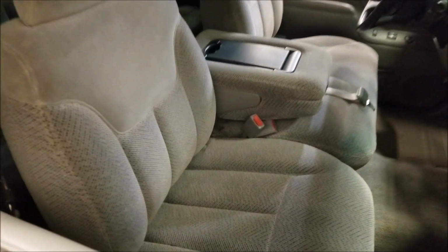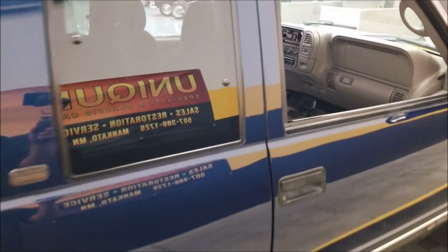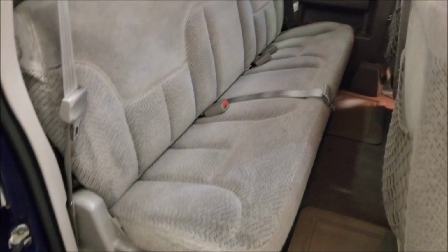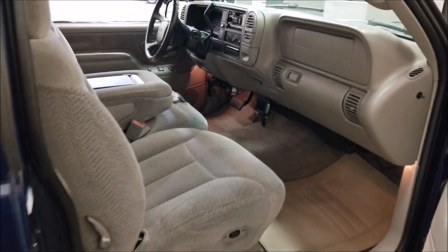Interior, would never guess this truck to be over 100,000 miles. Interior pretty much stock, CD player, AM FM cassette. Now of course in '98 these had the third door to them. Again, look at the reflection of that, it's just amazing. So third door to it, doesn't hardly look like the rear seat's been sat in. These would have a powered lumbar on the passenger side. Of course, like I said, driver's side is a power seat. Just look at how nicely everything fits, closes, clean Carfax, no accidents indicated.